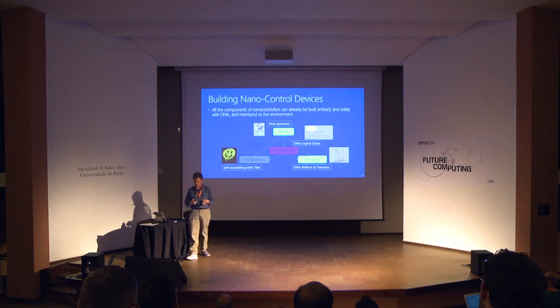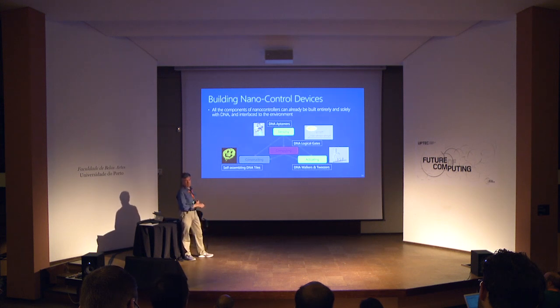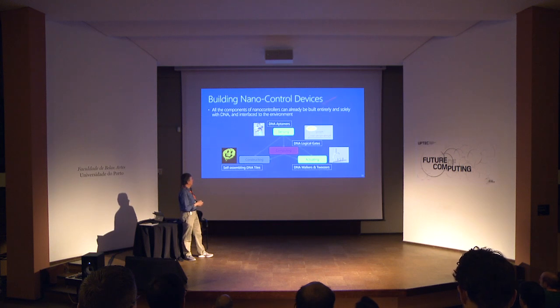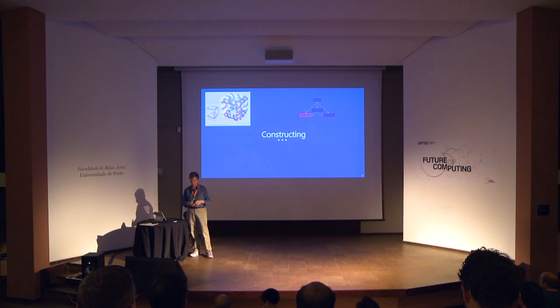And in general, we can combine various capabilities of DNA to build all the components that you need to build nanocontrol devices. So to build a controller or a nanocontroller, in general, you need some sensing capability to look at the environment. You need some actuation capabilities to produce external forces. You need to do some computation in between sensing and actuation. And you need some kind of scaffolding to hold the whole thing together physically. Okay? And it so happens that each one of these components can be done with DNA and pretty much nothing else. So let's see in detail how that happens.